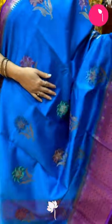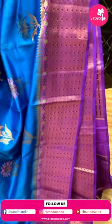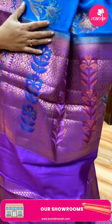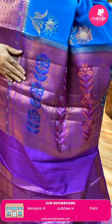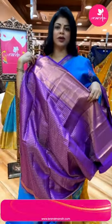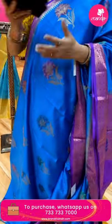Beautiful chinia silk saree, blue and purple, magenta pink. Saree all over floral buttas, border contrast with florals and temples. Pallu contrast with meenakari flower booties and zari floral buttas. Blouse contrast brocade blouse with border. Saree pricing and details.